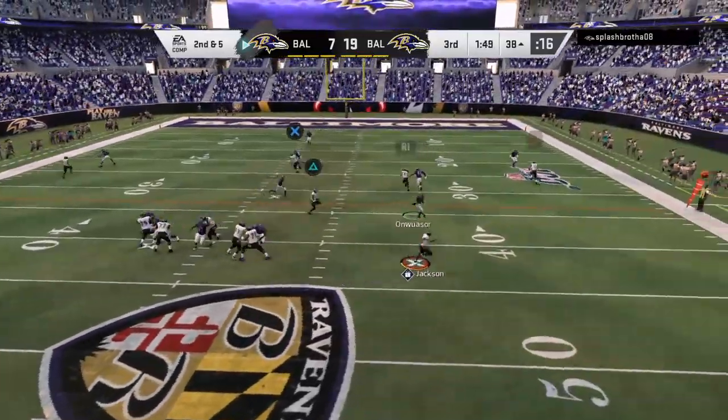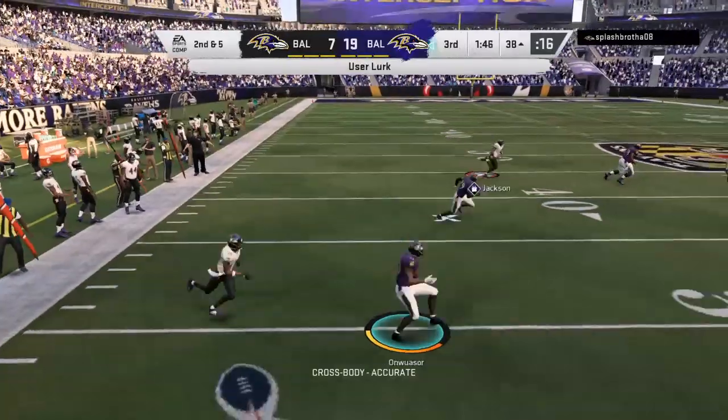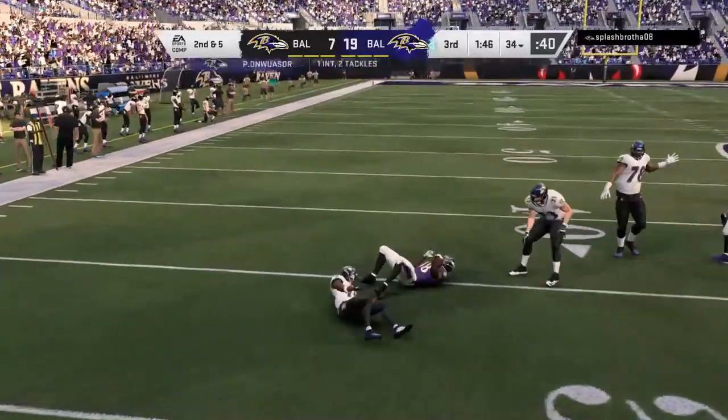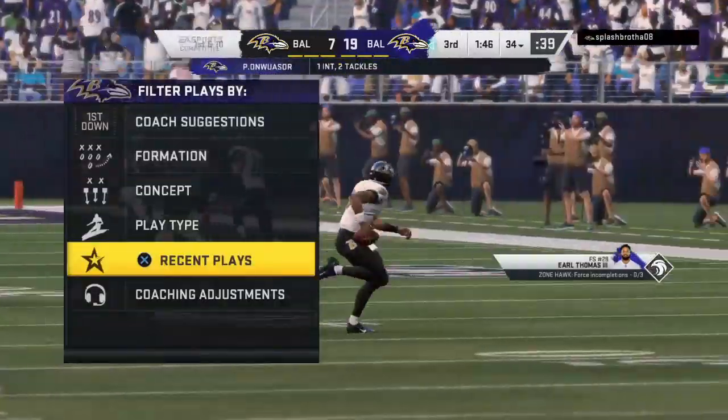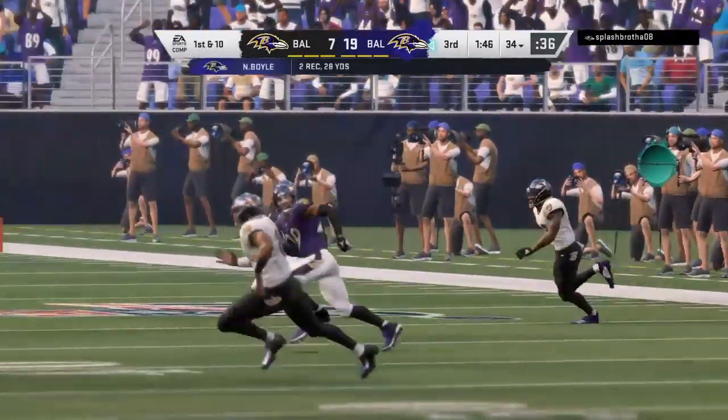Looking to throw again on second down. Jackson. And he's going to be intercepted a third time. Picked off by Patrick Onwuasor. And his guys are going to take over at the 34-yard line.